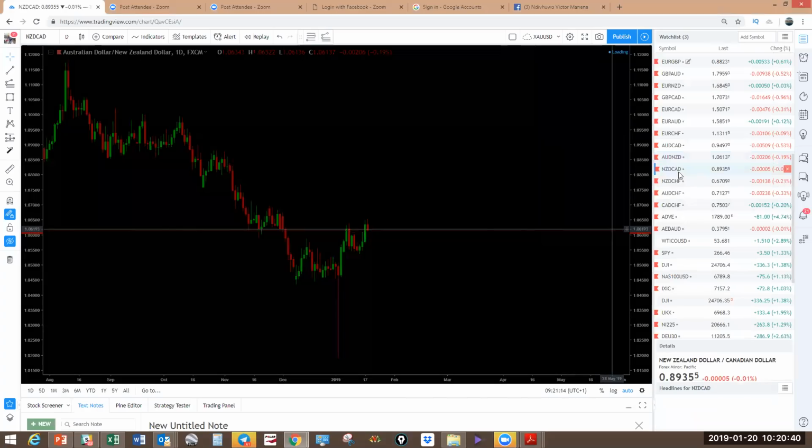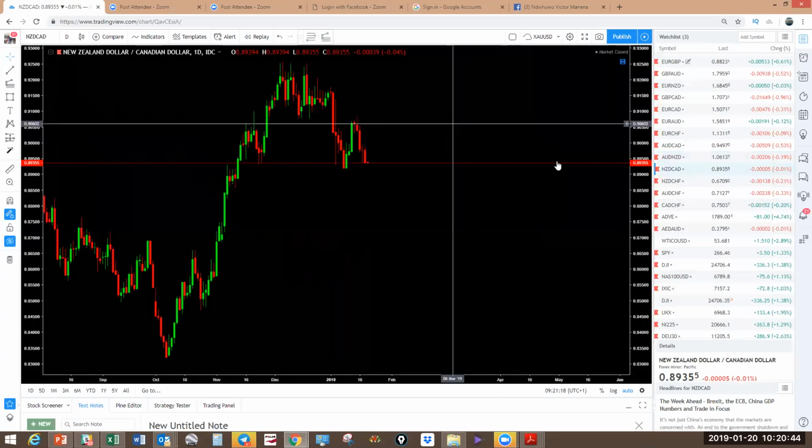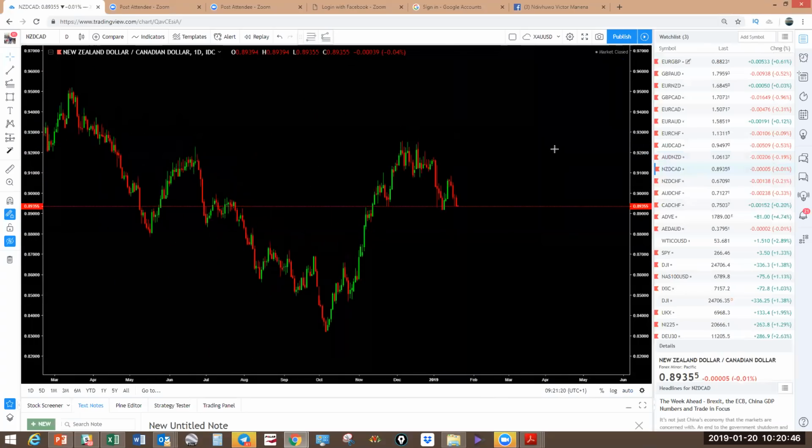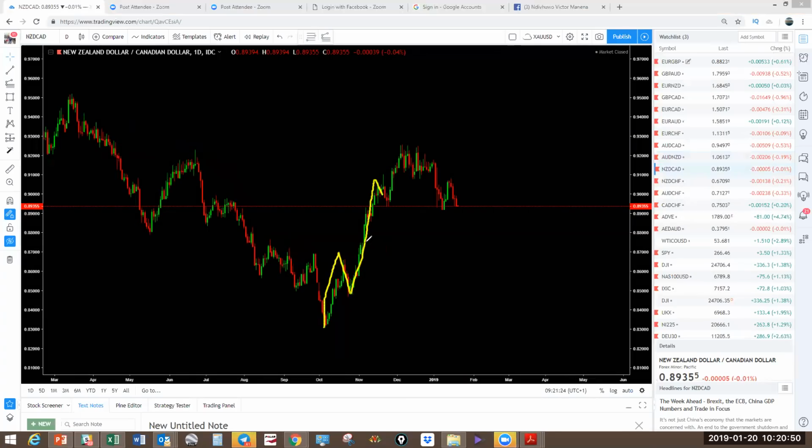NZDCAD. All these New Zealand pairs we spoke about towards the end, they made 1, 2, 3, 4, 5 moves. What is happening now is corrective structures, pullbacks. They could make pullbacks before they push higher. Now wait for this corrective structure to confirm. Okay, if it clears here, you're going to make a move like that.